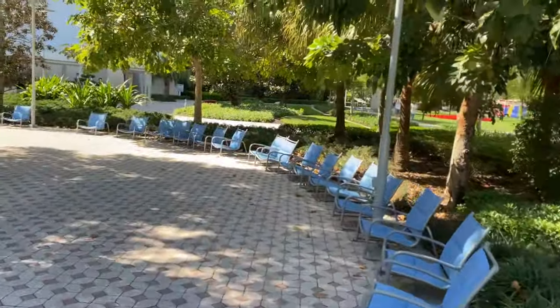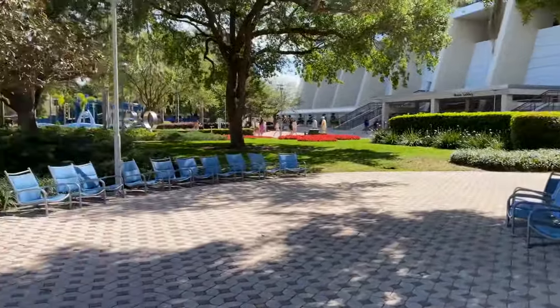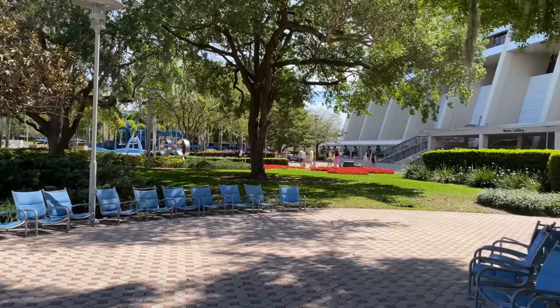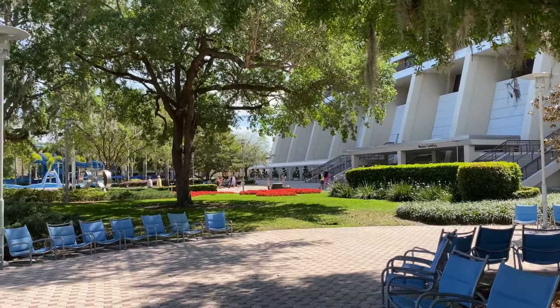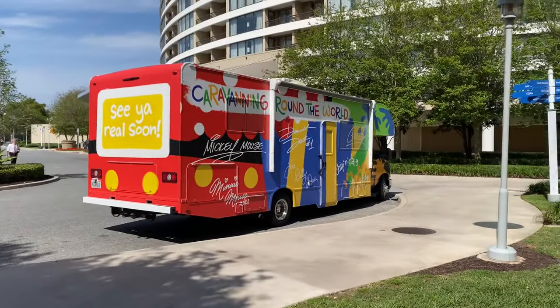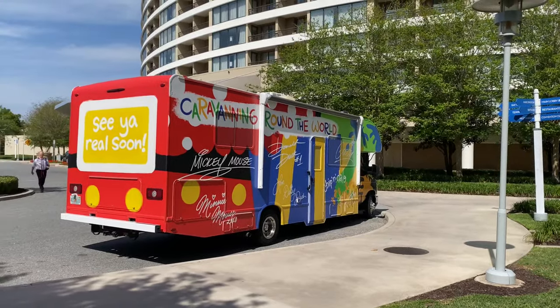So now let's head over to Bay Lake Tower. As we head over, right here you'll see all these blue chairs. That is right here by the silver Mickey that everybody wants to get their picture taken with. But right here is where they show the movies under the stars. They'll turn all these around, and this is where they'll put the screen. In fact, if you see this little RV anywhere around property, especially at resorts, that means there are characters out and about and no telling who you're going to run into.